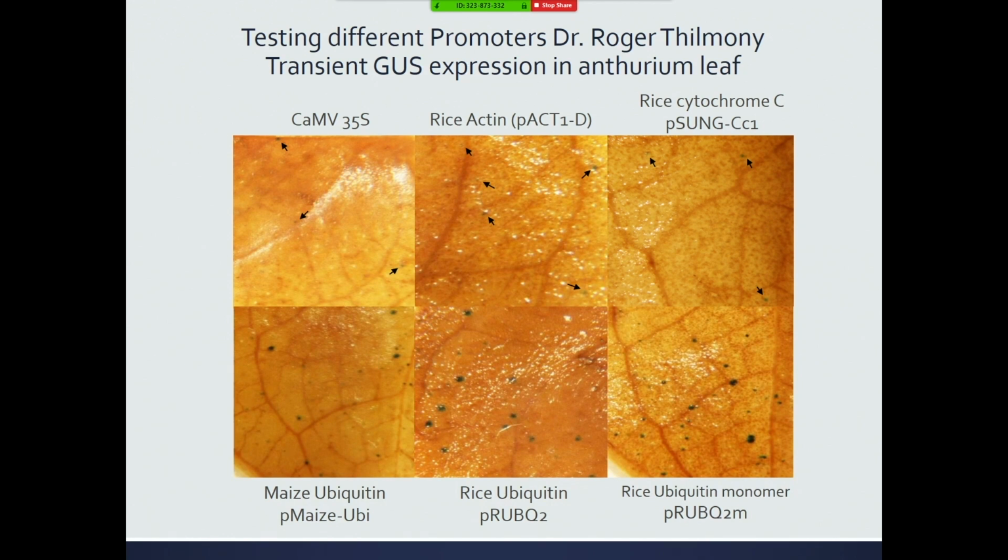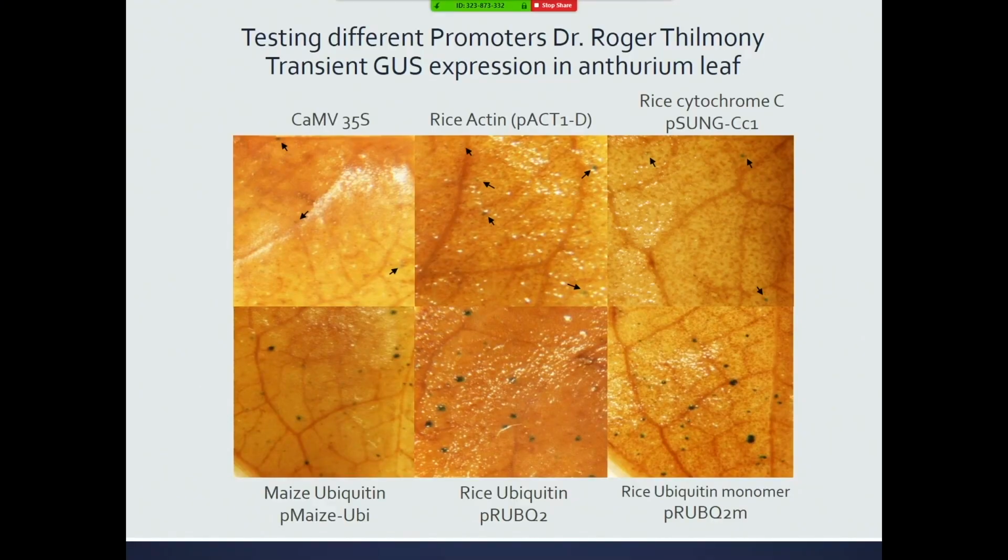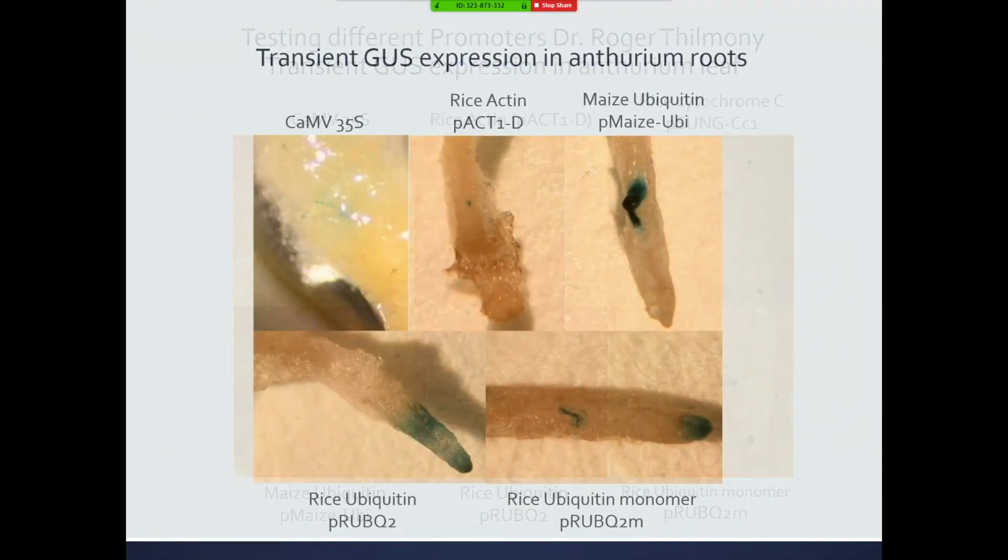Then we move to the maize ubiquitin. You see a lot darker blue, rice ubiquitin, and then there's a rice ubiquitin monomer that gives a much brighter blue. So in order to get our genes to be more effective in the plants, you want that higher expression. And so from these, we selected the rice ubiquitin gene. And that's just a transient assay.